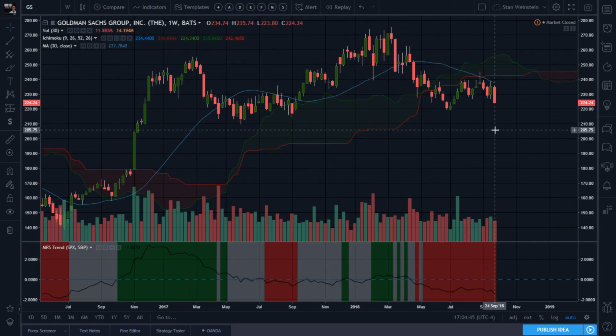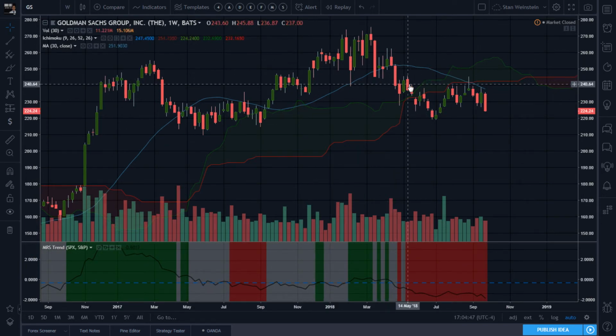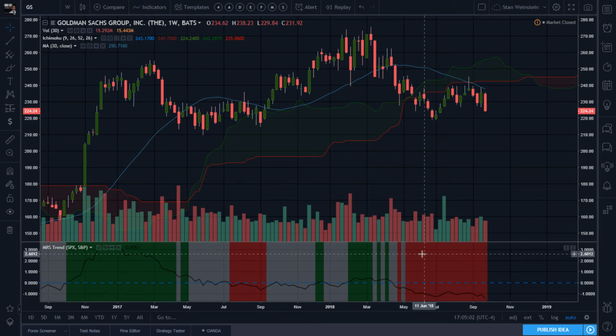All right, here we go. Look at that. Oh, stage three. Trying to go stage four action right here. Trying to get back into a stage three and refused, guys. And you could often look at this Mansfield relative strength on TradingView. It's really awesome.